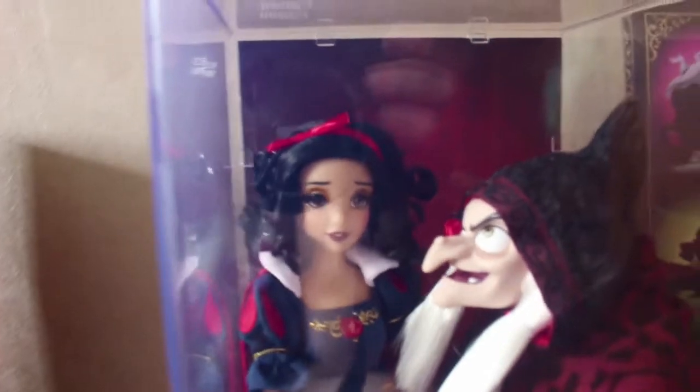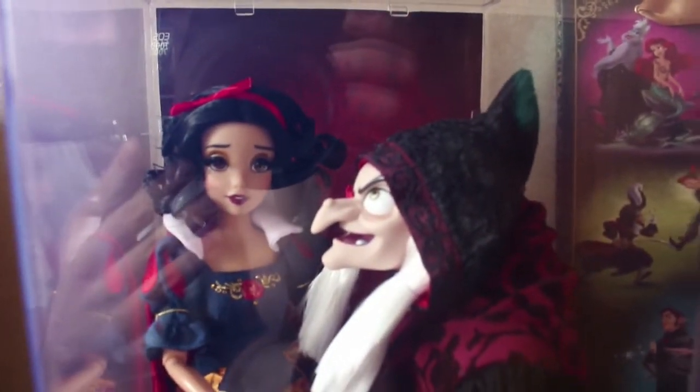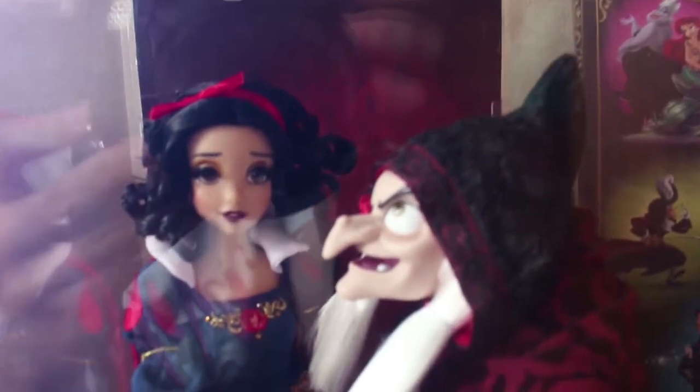She's got this really concerned, sweet face going on. I love the face mold. She looks absolutely stunning. She's got her signature red bow at the top as usual, which she'll always have. It's not Snow White without it. And then it's got her hair curled, which I'm guessing is gelled because it looks gelled.